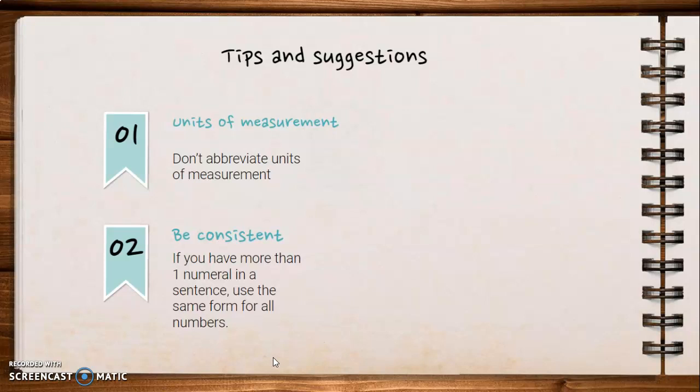You want to also make sure that you're consistent. If you have more than one numeral in a sentence, you want to use the same form for all the numbers. And really, that's kind of how you want to do things for all of your writing. If you have a whole bunch of numbers in a paragraph, make sure that you're trying to use the same form for all of them.